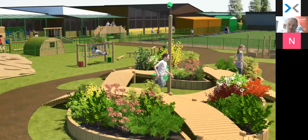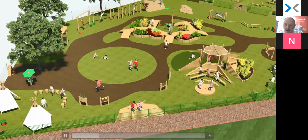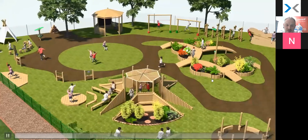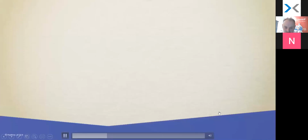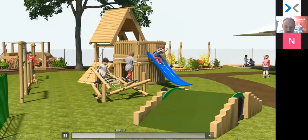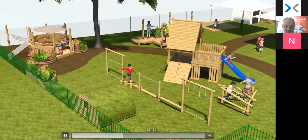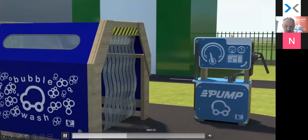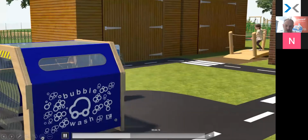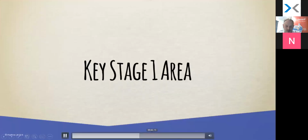Oh wow! So you can do these kinds of designs. That's what we could do for you as part of our service, creating a physical area, and that's a woodland area. This is moving on to an early years space here, reception wise. In terms of physical spaces, we can do the multi-use games areas, I'll show you in a second as well, and then various different pieces.